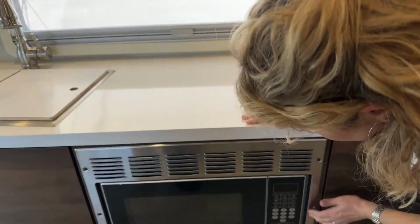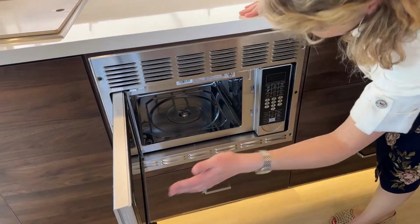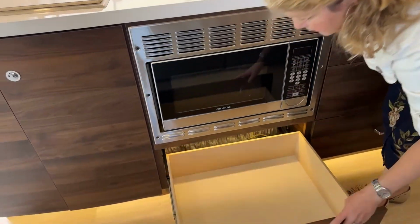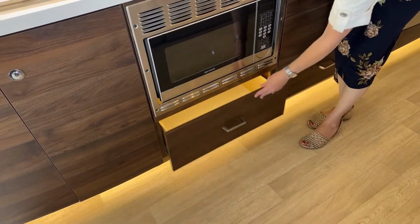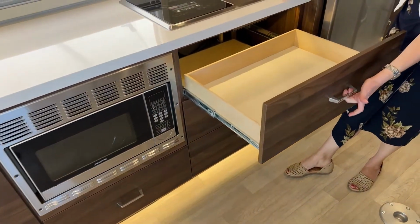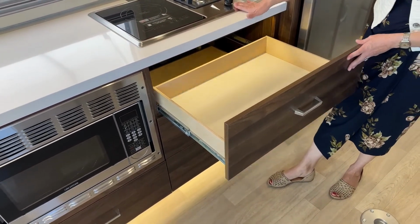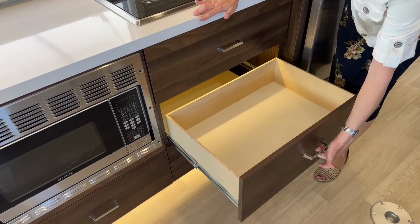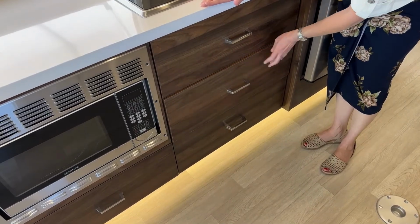Down here we have your convection microwave oven, so you can actually bake in there. And then you'll notice when these drawers open, they all light up. So one there, pretty good size. And then you have 3 more. So 3 of these going down. This one's a little bit shallower because of the cooktop. So I'll show you this next one, but the one after this is identical. And these are soft close too. So real nice.